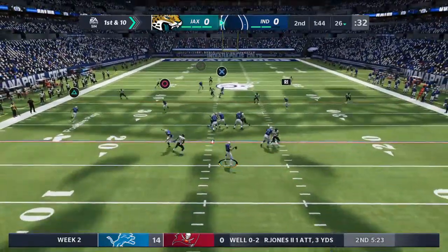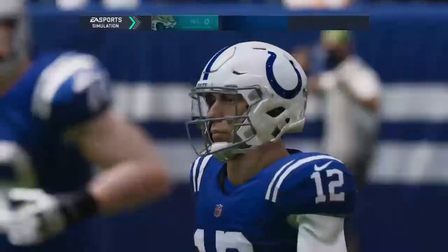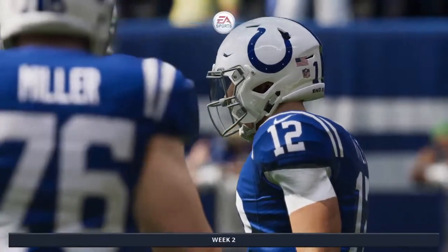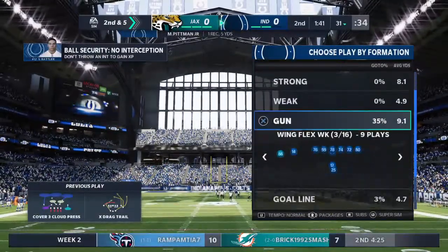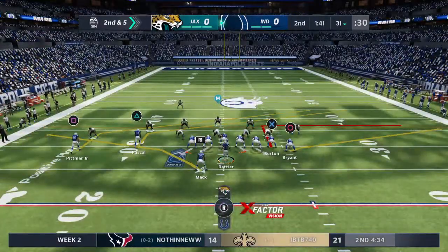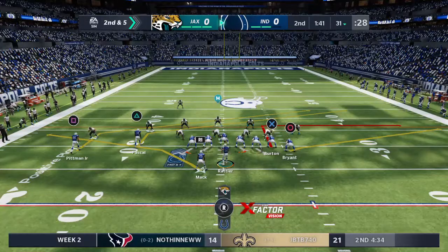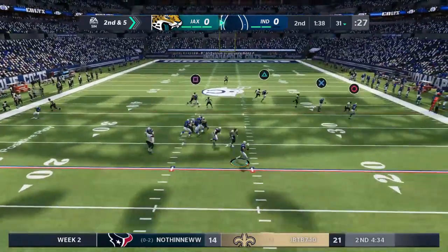Back to throw now on first down. The toss here completed to Pittman. And he'll be out of bounds across the 30-yard line. And this is a guy straight out of college. They're not going to try to groom him for a year or two. They want him to produce right away. That's why they took him in the first round. They expect him to be a starter right away and a future all-pro. So they don't have any time to wait for him to come along.